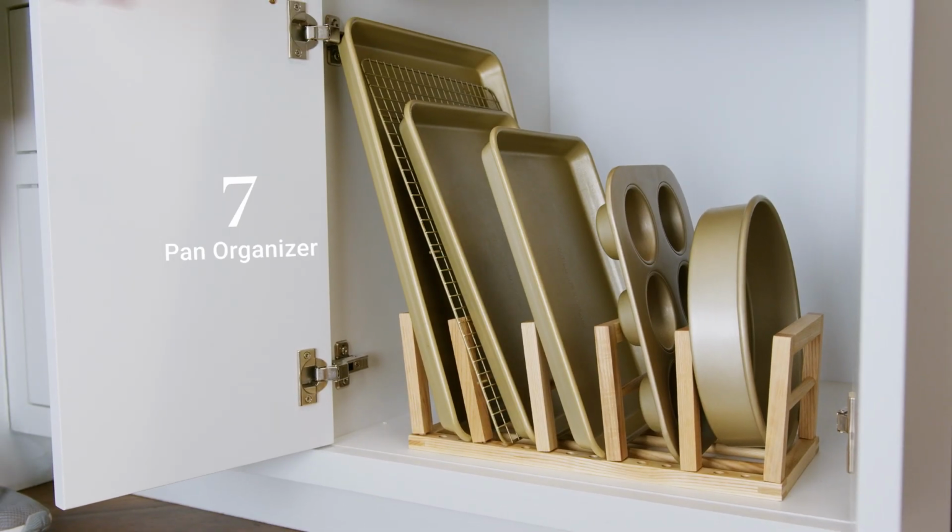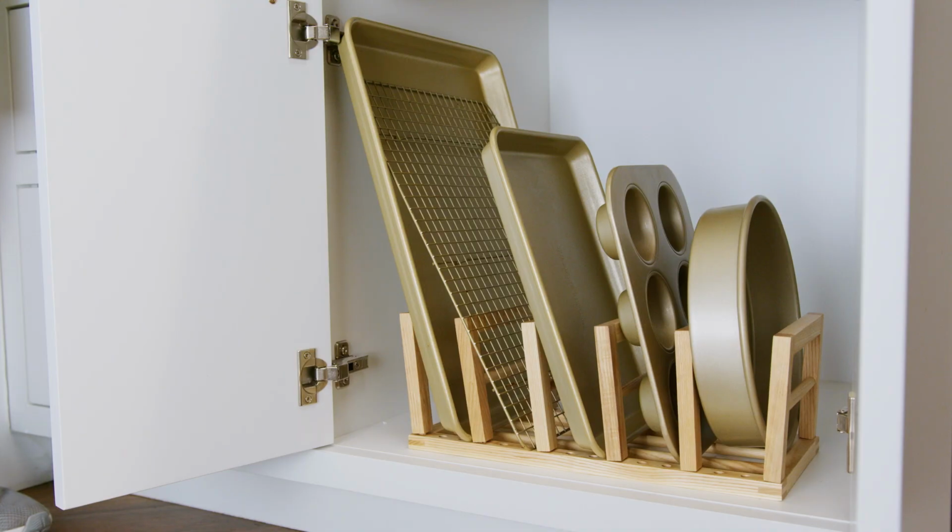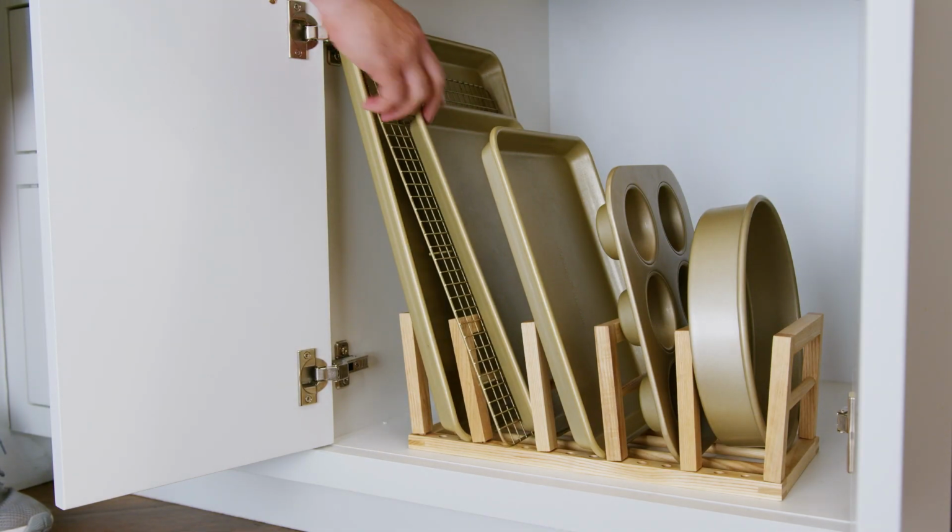Pan organizer. Sheet pans and wire racks stored upright clears space and makes grabbing what you need effortless.